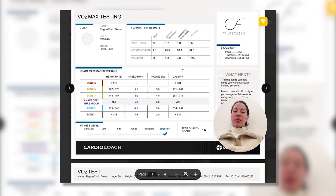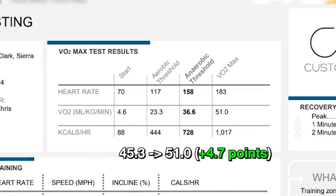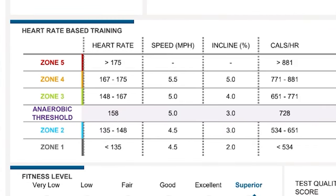Okay. Here is my VO2 max results. My overall VO2 max score went up from 45.3 in December to 51 in March. So that's 4.7 points increase. My zone 2 went from 117 as the starting point to now 135.